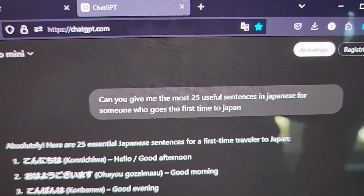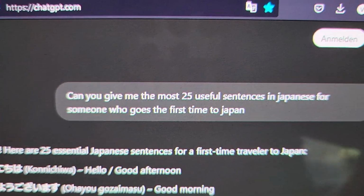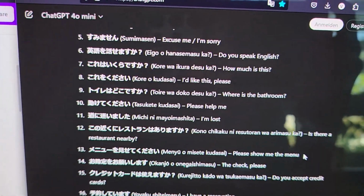So I asked ChatGPT to give me the 25 most useful sentences in Japanese for someone who goes to Japan for the first time. So let's take a look at those sentences and find out where you can use them and if they're even correct.